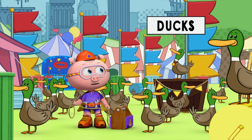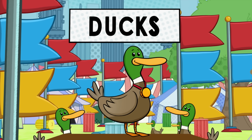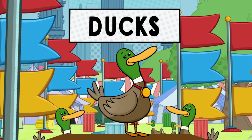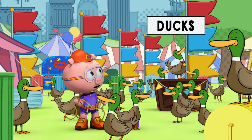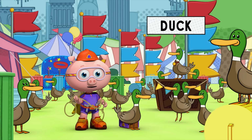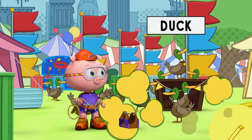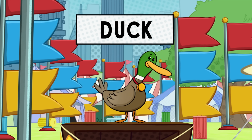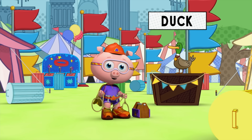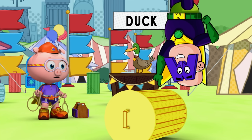Okay, this says ducks. Where's the letter S in the word ducks? There! There's the S. Lucky letter lasso! Now it doesn't say ducks. It says duck. Now there's just one duck. Phew. But there are still more flags and more cans!